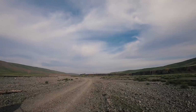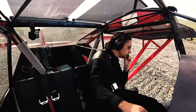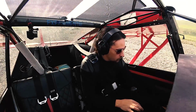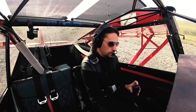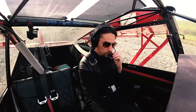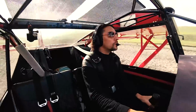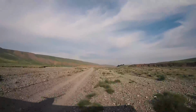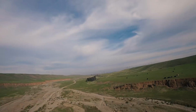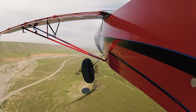Man, it smells really bad here. I think that's right here. I'm going to get it going from here. Alright, so full flaps. There's a full flaps departure here. I can't see a damn thing. There we go. Okay, here Jeff goes.